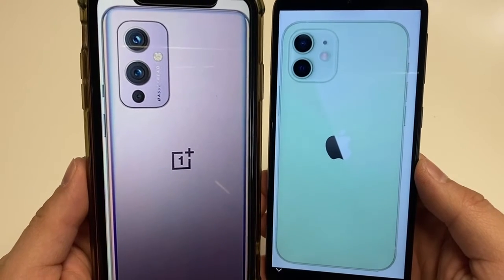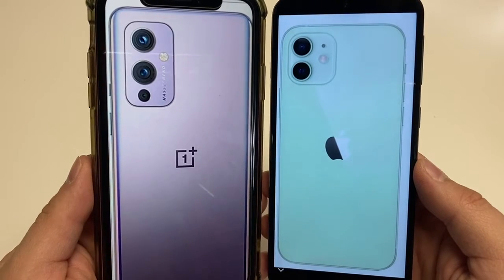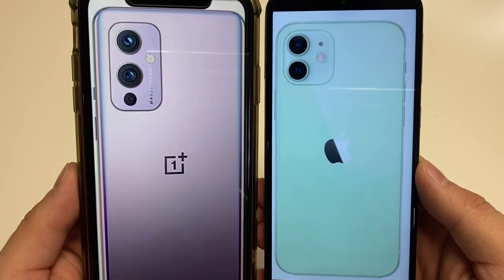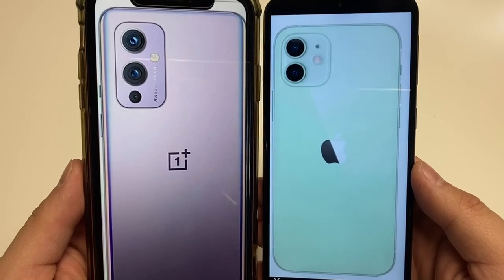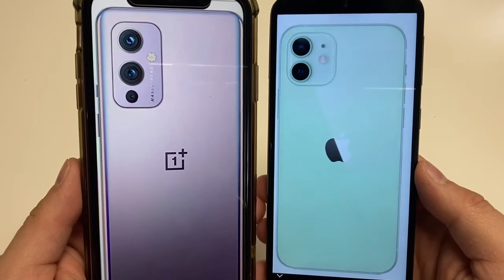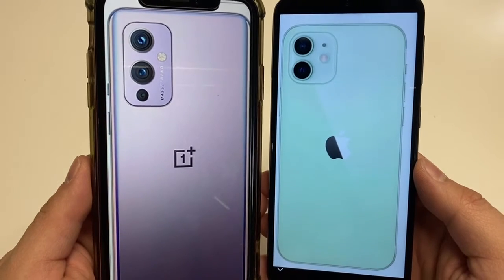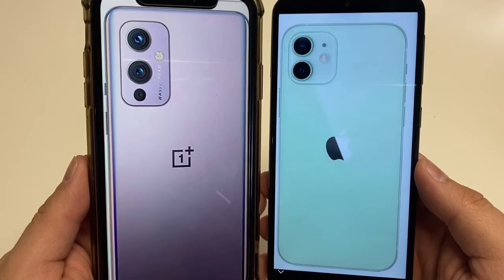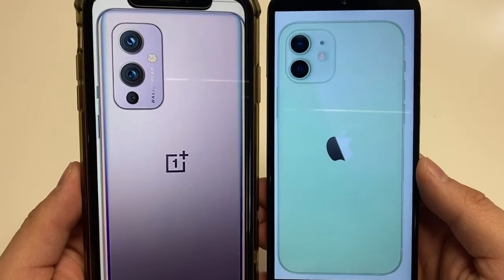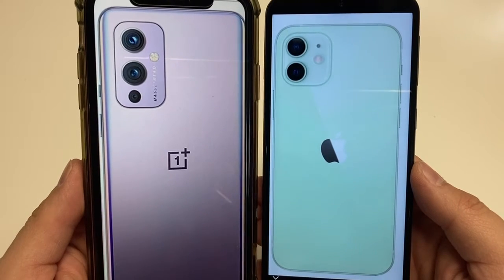For the display, the OnePlus 9 has a 6.5-inch display, while the iPhone 12 has a 6.1-inch display, so you get a bigger display on the OnePlus 9. The OnePlus 9 has the Fluid AMOLED display, 120 Hz, while the iPhone 12 has that Super Retina display, and it has 625 nits of brightness compared with 1100 nits of brightness on the OnePlus 9. It doesn't have that high refresh rate like the OnePlus 9 either on the iPhone 12.